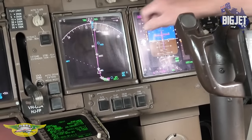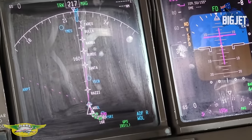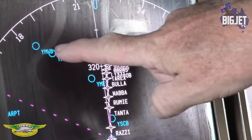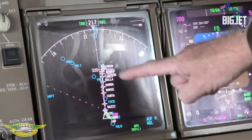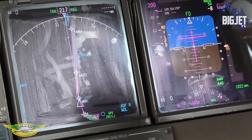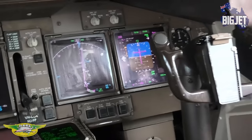There's Canberra. And wow, I widen it right out. You can see all the way down into Melbourne. And that's Launceston and Hobart, so there's the large scale map. When we were over the ocean, we'd fly at about 160 miles scale, so you wouldn't accidentally overfly any weather. You wanted to be able to see all the weather.